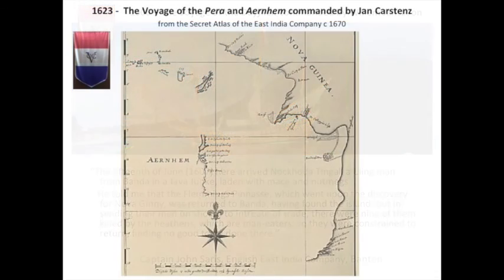So that was 1606. So in 1623, there was another Dutch voyage, the Pera and the Arnhem. Again, this is from the Secret Atlas. So that's the coast that was mapped by the Duyfken. They just pick up from somewhere in Cape Keerweer and describe this piece of the coast. And then they separated. The Pera came back the same route return. The Arnhem decided to come back a different route and discovered Arnhem Land on the east side of the Gulf of Carpentaria, named appropriately after the ship.